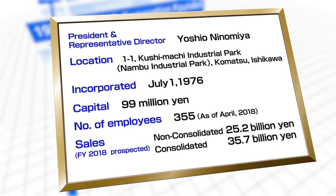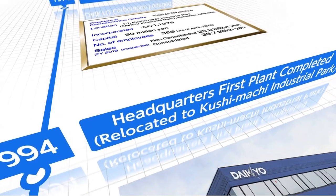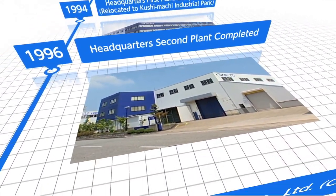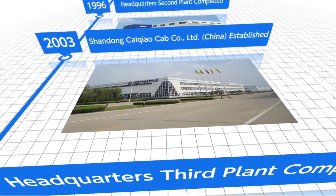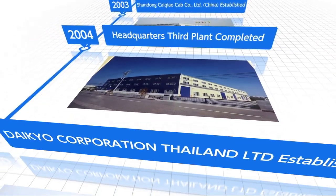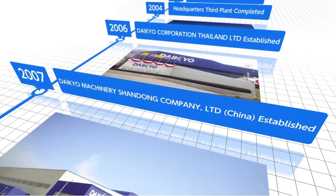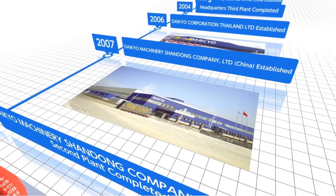DAIKYO Corporation was founded in 1976 as a company specializing in industrial painting. Since that time, we have expanded our operations to include both assembly and sheet metal processing. In 2003, we established our first overseas unit in China. In 2006, we established a wholly owned subsidiary, DAIKYO Corporation Thailand Limited. The following year, we set up in China DAIKYO Machinery Shandong Company Limited, a joint venture with Komatsu.